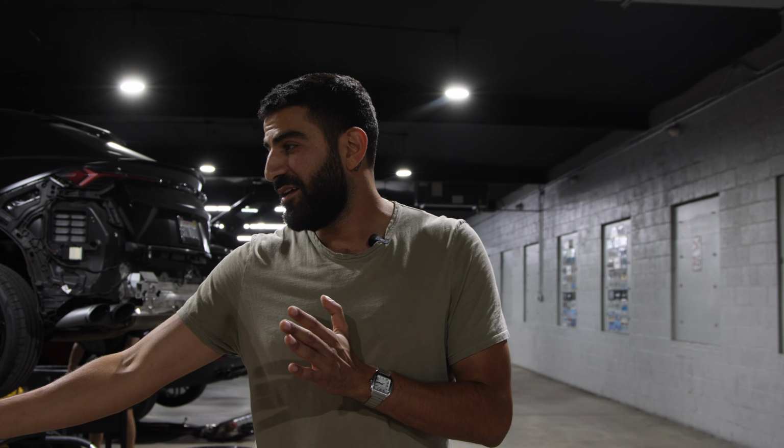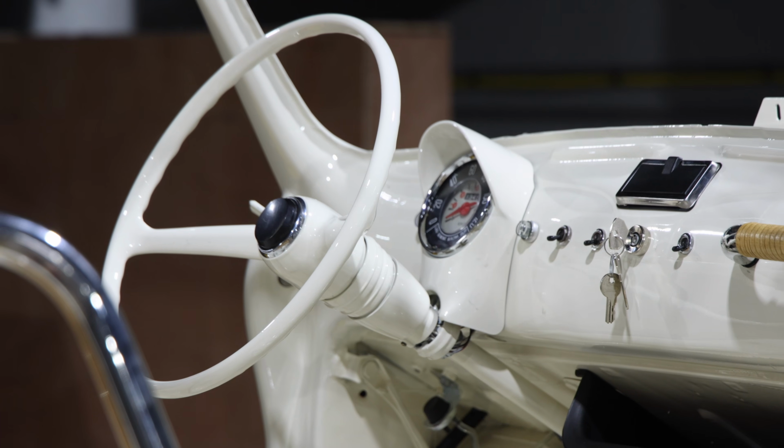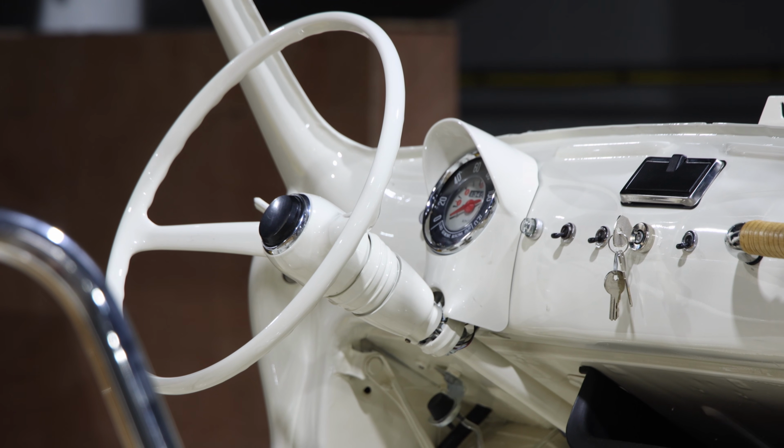To my right is an empty lift for the Jolly. So the Jolly is coming back. Again, guys, it was a project for Monday Swimwear, so now it's coming back from paint. It looks incredible, so we're excited to get that car back, and let's keep going.